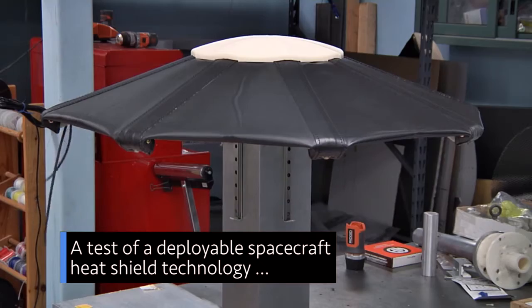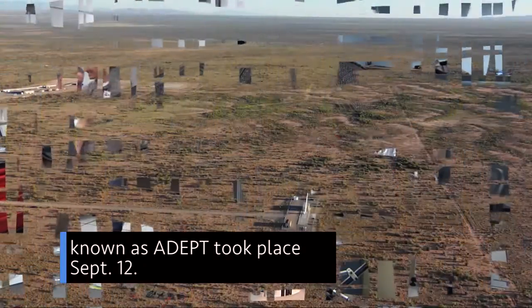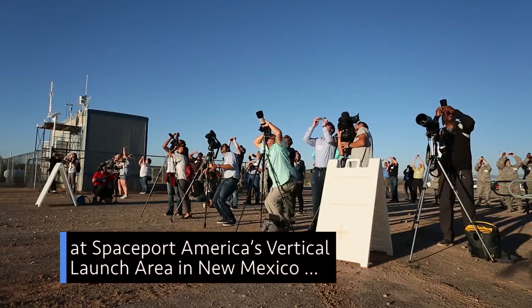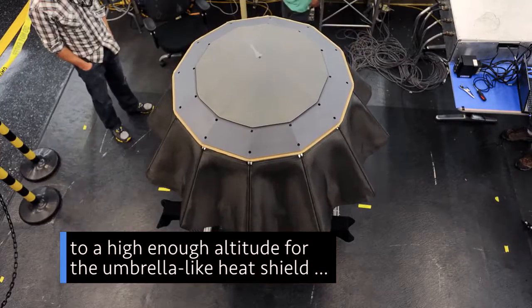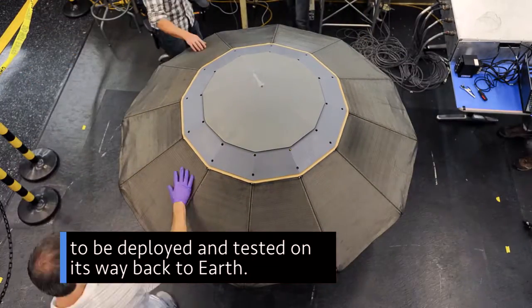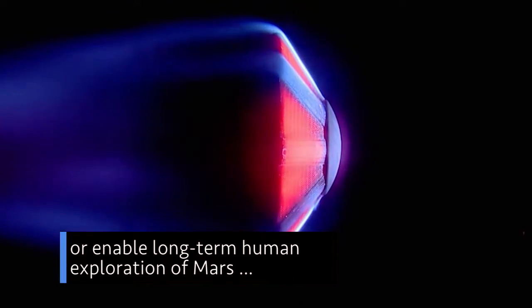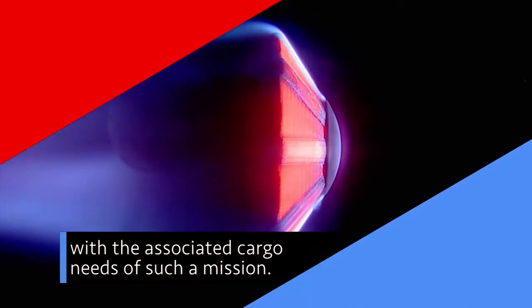A test of a deployable spacecraft heat shield technology known as ADEPT took place September 12th. ADEPT was launched on an UP Aerospace suborbital rocket at Spaceport America's vertical launch area in New Mexico to a high enough altitude for the umbrella-like heat shield to be deployed and tested on its way back to Earth. This concept could be used to safely deploy scientific payloads or enable long-term human exploration of Mars with the associated cargo needs of such a mission.